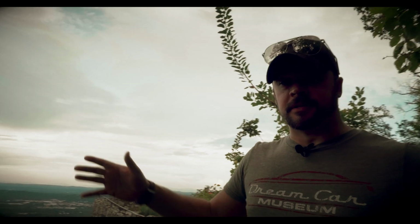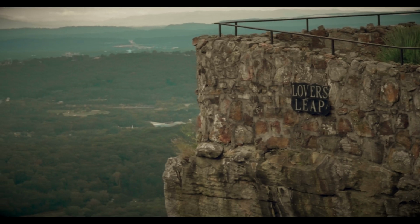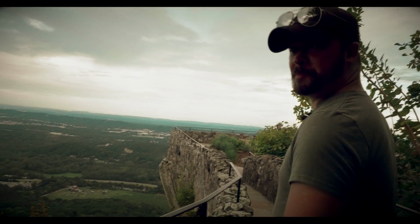Off the beaten path, to say the least. Rock City was not easy to find, so that's where the barns like this one came into play. It was an old form of advertising. They put them up everywhere. They had to get people here somehow, so they painted "See Rock City" on the roof. It's pretty ingenious.